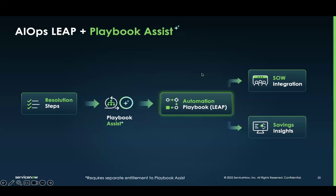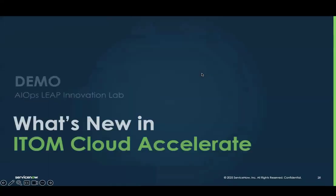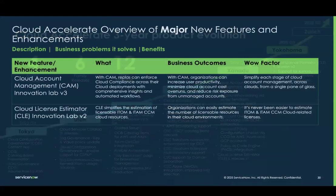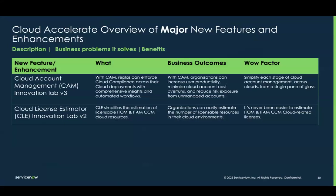Okay, cool. Right, we've already covered a lot, but the third and final part here is going to be for Cloud Accelerate, although we have a lot to talk about here. I'm just going to skip this one because there are two things that I would like to mention.